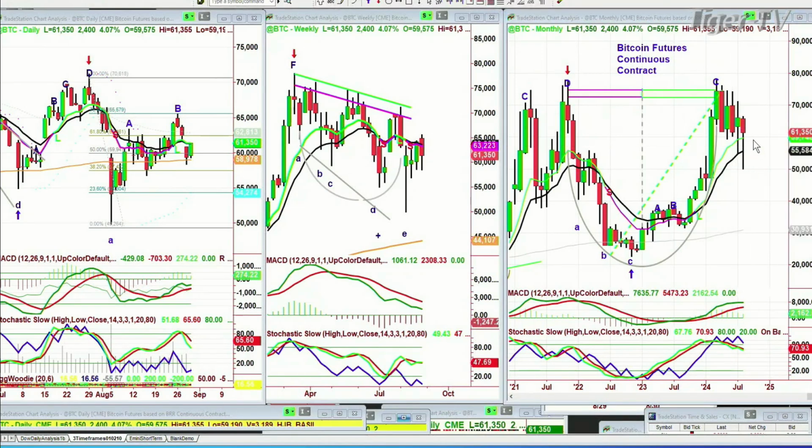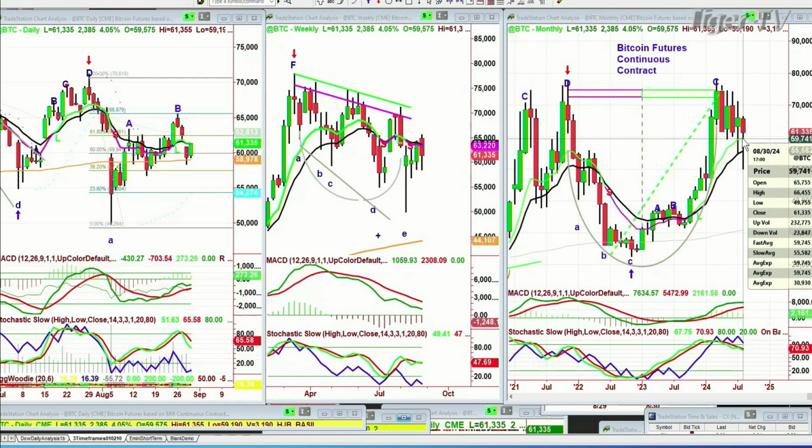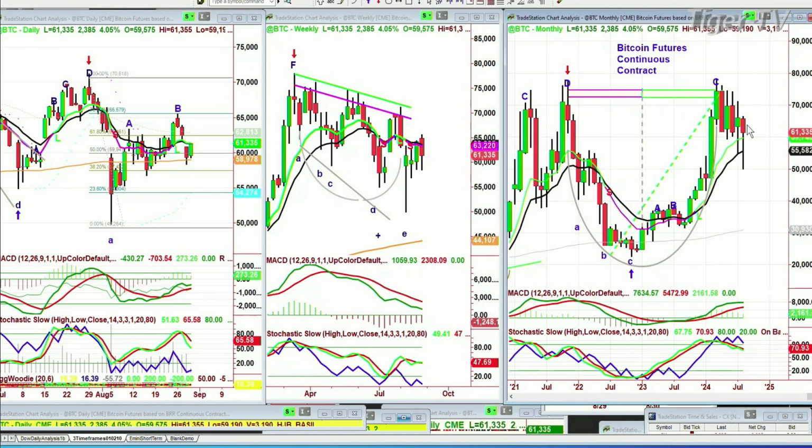Because what will happen is all of a sudden the body low, in other words, that would be the closing price, which is at 61,335, is going to be your support if it can close above, 1 day above. But if it starts to close 1 day below that midpoint, that's a problem.